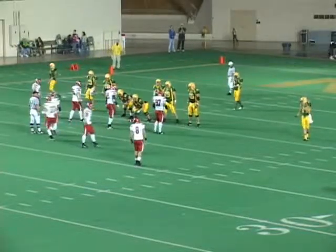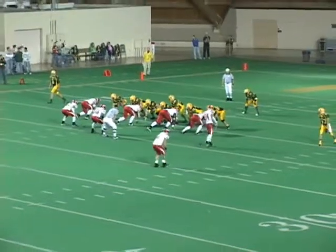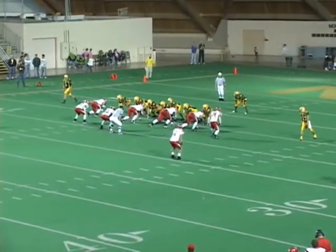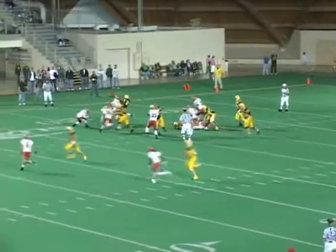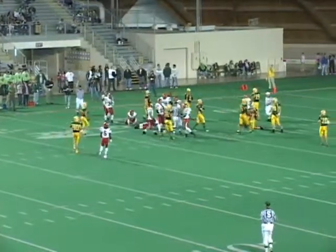2nd and 10 now, ball on the 15 for the NMU offense. Tyler Schraben checks in the game for NMU. Branchow and Nichols are the other receivers. Kopak hands it off to Boussois. Boussois cuts out to the right, and he picks up a nice gain.